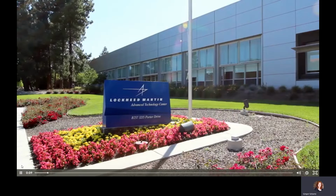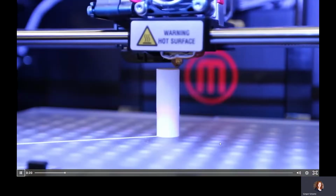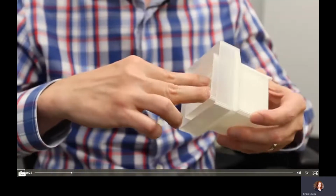As the founder of the desktop 3D printing initiative here at the ATC, I was lucky enough to actually have my Replicator 2 in my cube with me. In the first quarter alone, I was able to print over 250 distinct parts for various programs. And what you see here today for James Webb is really just one of those programs.